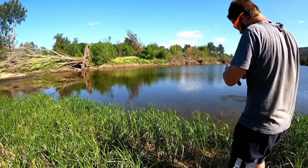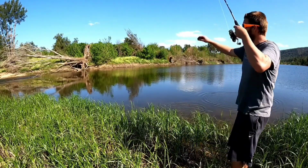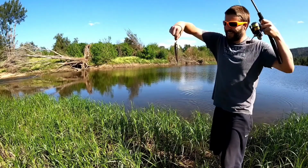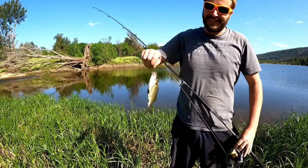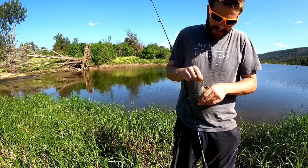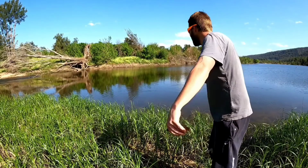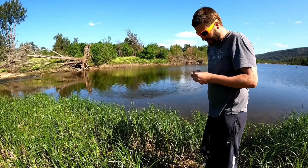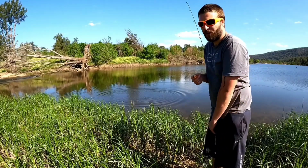There's another bass. Strange to get so many bass off the bottom. Oh, there you go. Another bass. Go ahead and chuck him straight back. There you go. So even the bass are eating worms on the bottom today.